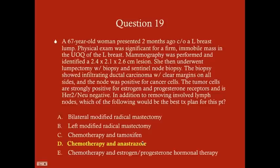This is a ductal carcinoma. Now, if you were to have a lobular carcinoma, you should know, either if you're talking about lobular carcinoma in situ or infiltrating lobular carcinoma, that lobular carcinomas have a strong tendency towards bilaterality. And so anytime you've got a person with lobular carcinoma, you're going to want to make sure that you take some kind of precautions towards both breasts, not just one. So this is a ductal carcinoma, so you don't need to do anything bilateral.